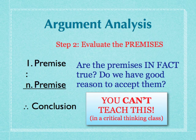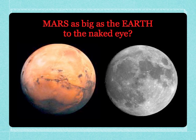It's that simple. Let me give an example. We had a friend over to our house last spring, and she mentioned that she'd received an email about a spectacular appearance of Mars in the night sky that we should be on the lookout for sometime in August. The claim was that Mars was going to be so unusually close to the Earth at that time that it would appear as large as the moon to the naked eye. It'll look like the Earth has 2 moons.